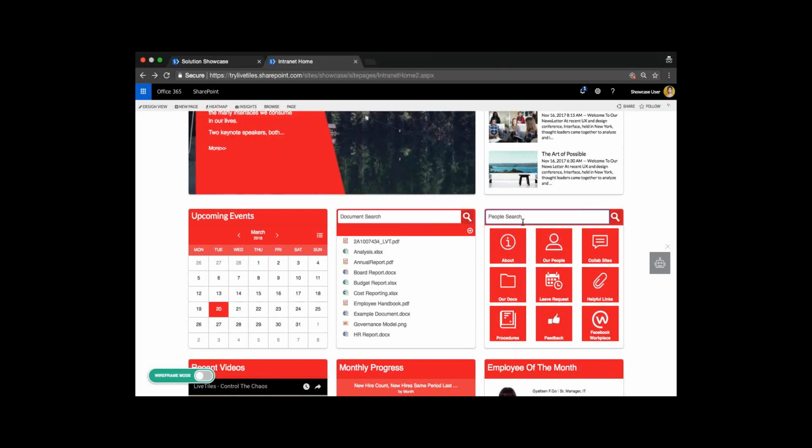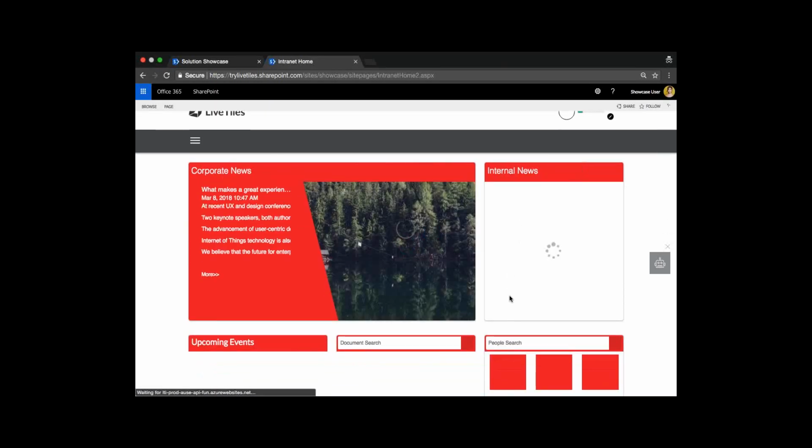Same thing with the people search. And I'm going to load up this people search because I want to get into my next point, which is, excuse me, I clicked the wrong button. Just pardon me when my screen reloads.